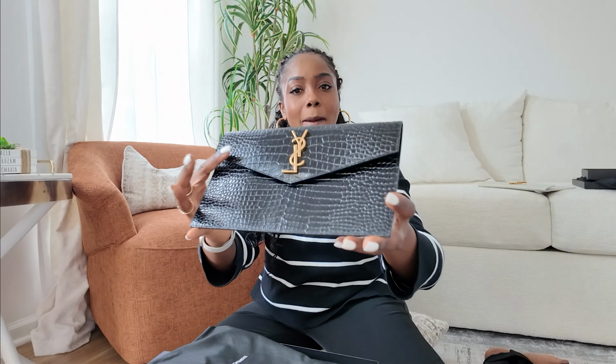Okay, so the clutch is inside and it's removable. You can remove it or leave it on the inside. So this is what it looks like on the inside. And then you can remove it. So let's say you're going to a little dinner or whatever, you can just hold this as a clutch. Or you can put things in it and keep it as an organizer in your bag. And this is the little lock. So cute. So cute.